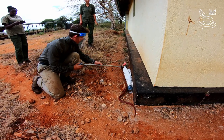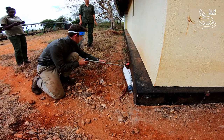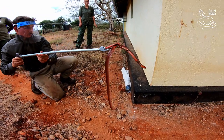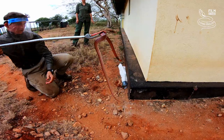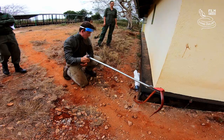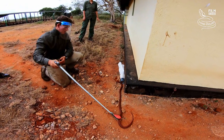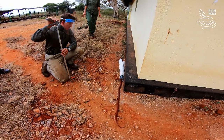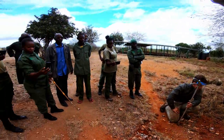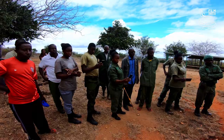She's calm now. But you see, it's no drama, like you see in many documentaries, and you see the snake totally naturally goes into the bag. You can touch, but it took like 30 seconds.